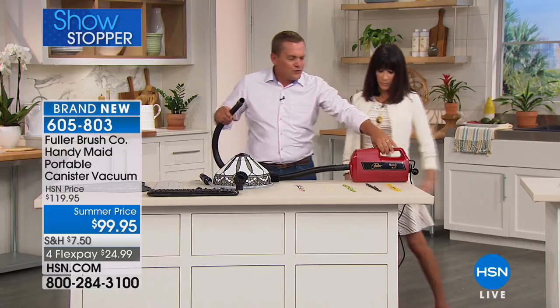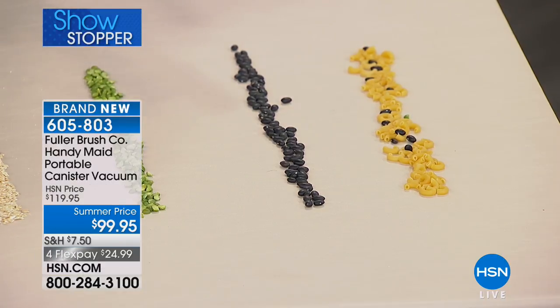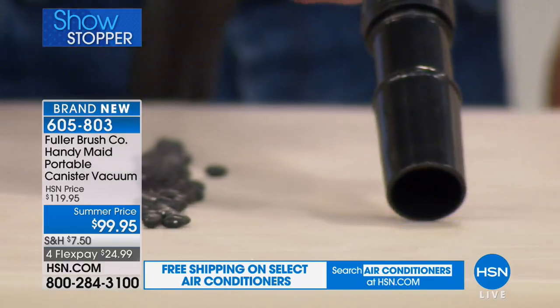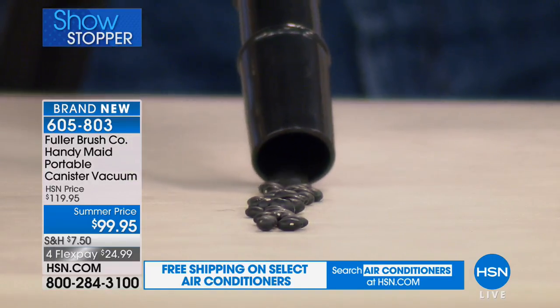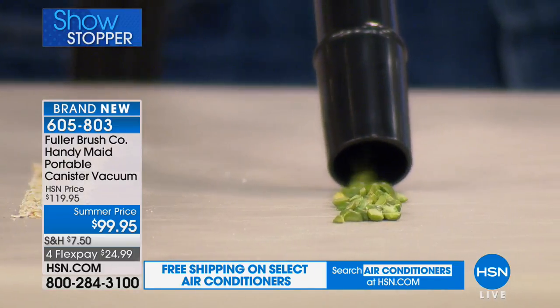And again, it's that superpower of 645 watts that makes this work for cleaning up things, like the hearth around your fireplace, or maybe the stuff on the floorboard of your car. You can see that 645 watts of power. Anything that gets in its way, it just gobbles it right up. Isn't that cool? That's a great demonstration.